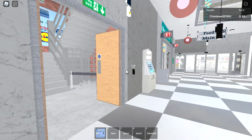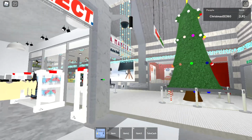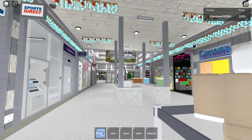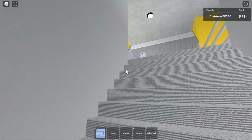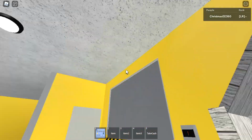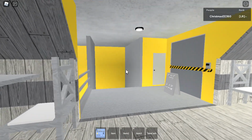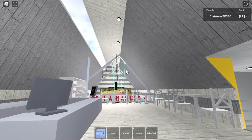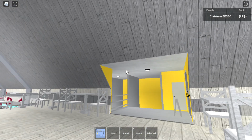I think you should paint this staircase and the Pret a Manger staircase, and I do think you should replace the lift definitely. And I'm not sure if I mentioned this in my previous video. Actually, maybe you should just abandon Pret and not have it.